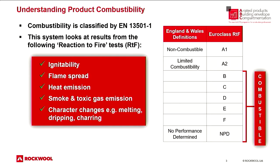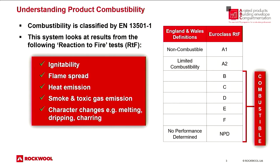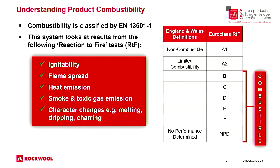So where does the terminology come from? Product combustibility is a European classification system. And within Part B, at present, there is a British standard classification and a European classification. Everybody in Europe sits around what is called EN 13501 in terms of measuring a product's combustibility. And to be CE marked and therefore available as an insulation product on the market, you have to declare your reaction to fire performance, which measures the combustibility. So EN 13501 measures ignitability, flame spread, heat emission, smoke and toxic gas emission, and character changes such as melting, dripping, and charring.